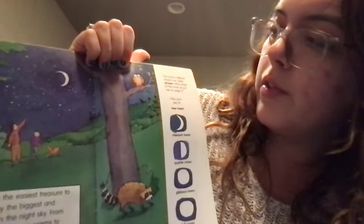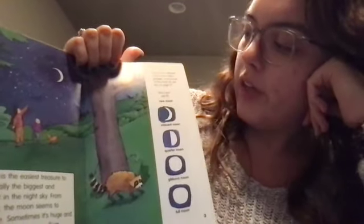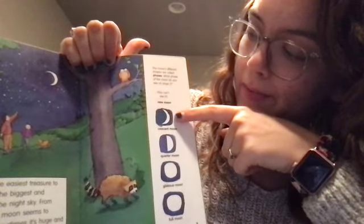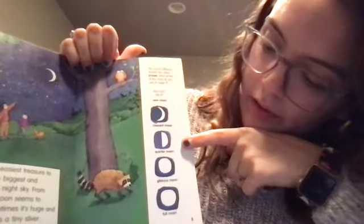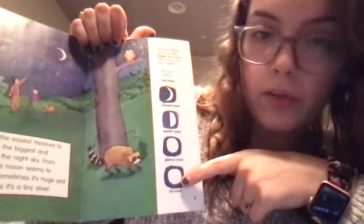What phase of the moon do you see on page 2? So right here, a new moon, you can't see a new moon. This is a crescent moon, a quarter moon, a gibbous moon, and a full moon. So which one do you see on page 2?